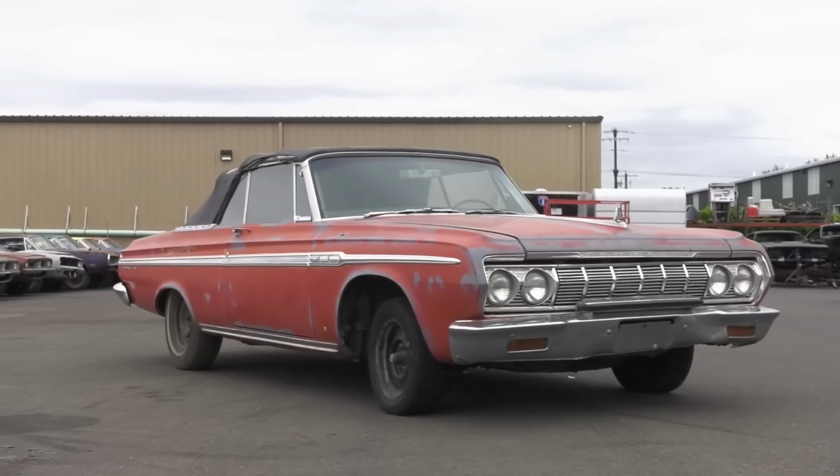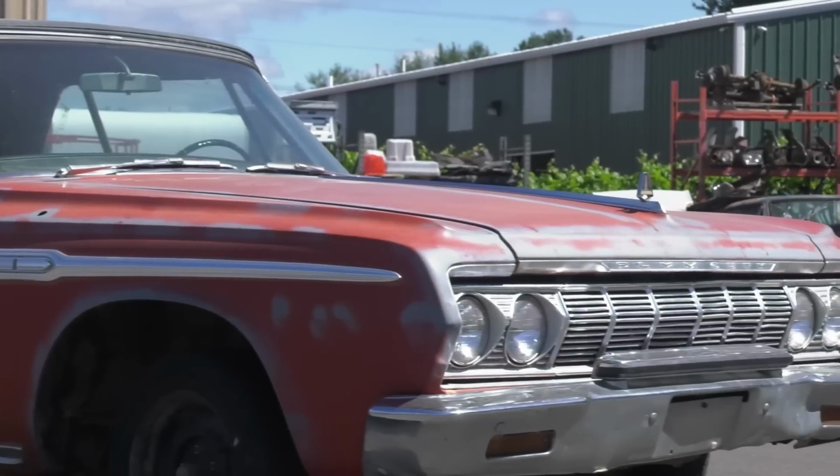So how collectible and desirable do you think these things are? It's got a lot going for it. It's a 383 4-speed, red. I mean, it faded to orange. I believe it looks to be pretty original paint. I mean, I didn't go real hard on it.